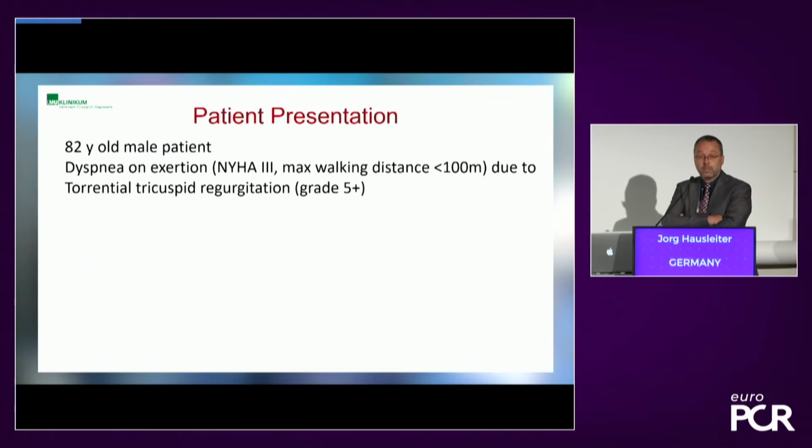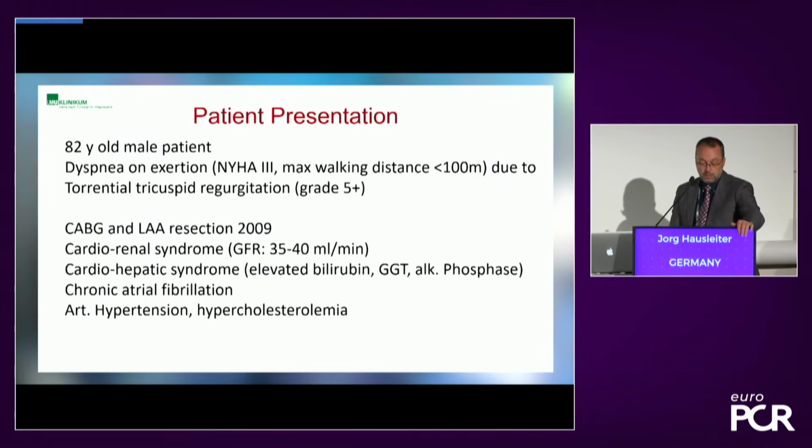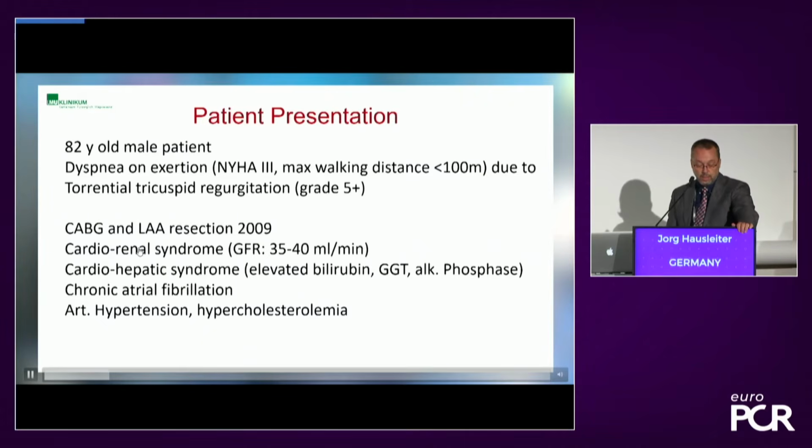And as you will see in the echo assessment, he has a severe or torrential TR. He has a previous CABG surgery, left LAA resection in 2009, a cardiorenal but also cardiohepatic syndrome with a GFR below 30, 35 and 40 milliliters per minute, elevated bilirubin, alkaline phosphatase, and gamma GT. Chronic atrial fibrillation, as most of those patients have, arterial hypertension, hypercholesterolemia.